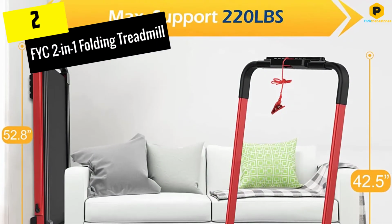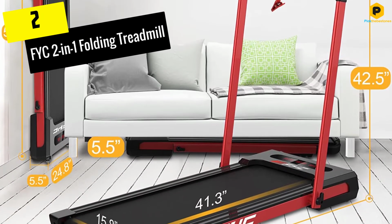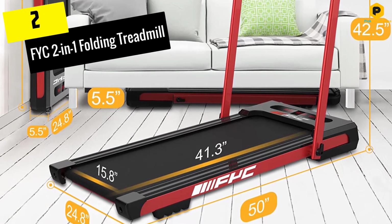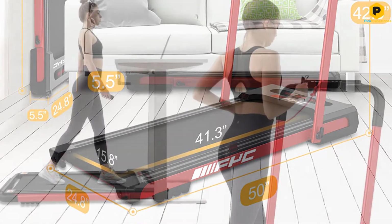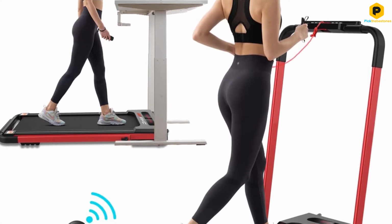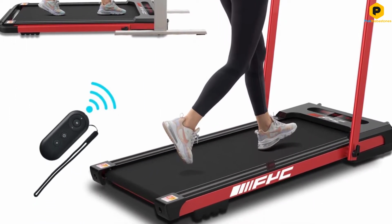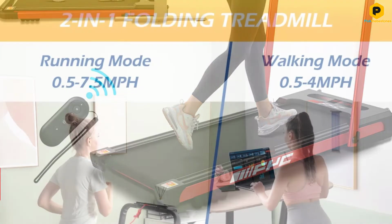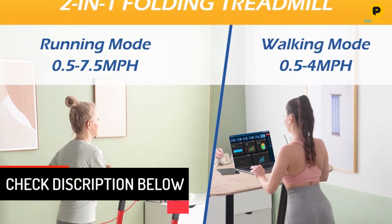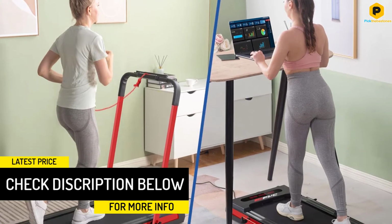At number 2, we have the FYC 2-in-1 Folding Treadmill. This lightweight treadmill from FYC comes in 3 different colors, so it may not be an eyesore even if you don't tuck it away. However, it does fold up to slide conveniently under furniture and can be used beneath a desk or with the support bar as a normal treadmill.